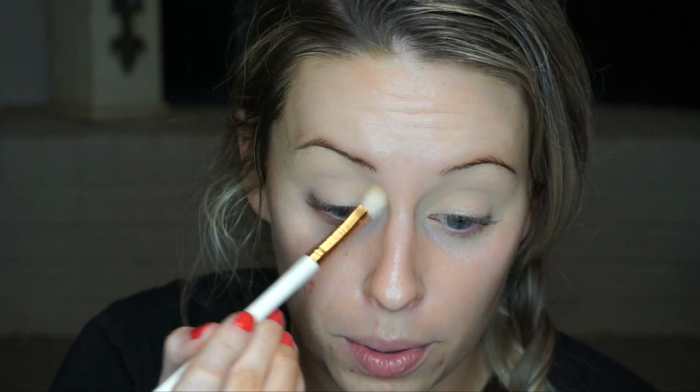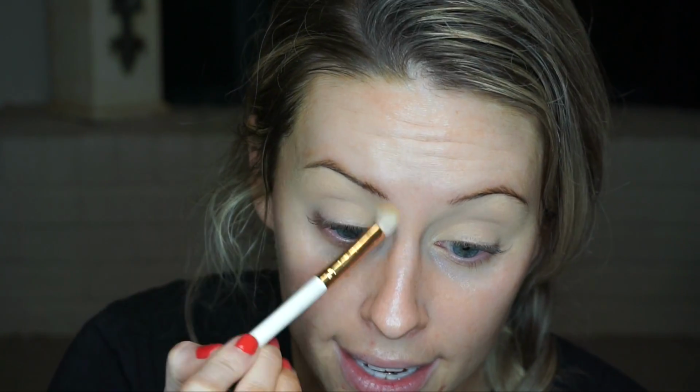I just think that's based off personal preference and how you apply your eyeshadow and what you like. I've tried them both ways. I like to set mine because I feel like if I go in really heavy with eyeshadow, having that under layer of powder helps everything blend out a little bit more. I feel like people who don't set with a powder are very brave.